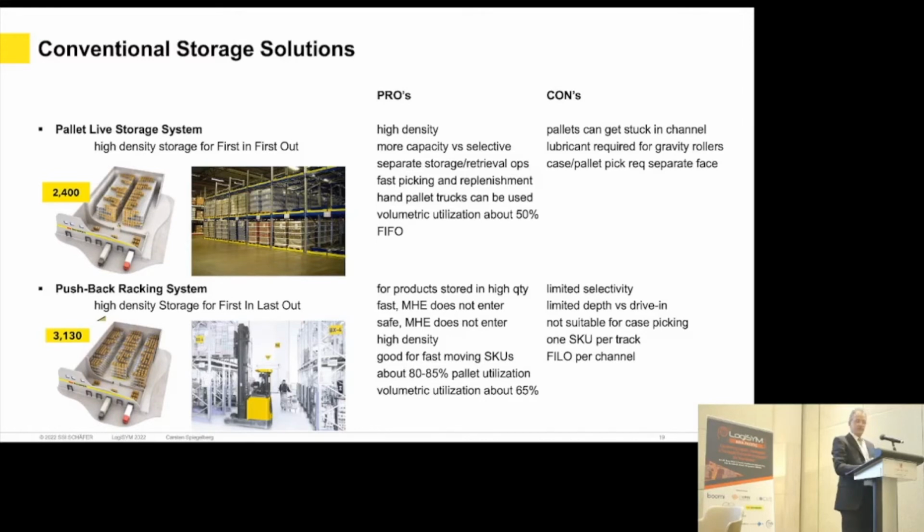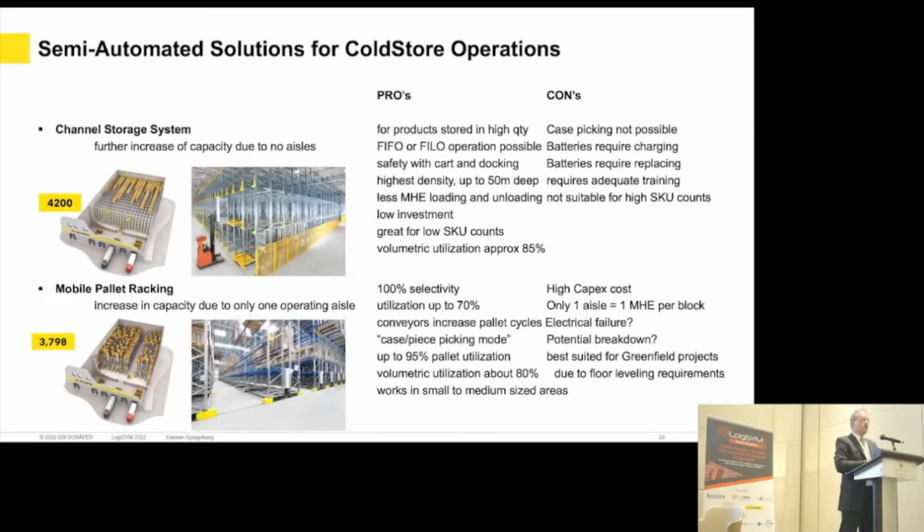And then we have the first step into semi-automated solutions, and I think that's where it gets very, very interesting for cold store operations. On one hand, we have the channel storage, which is an alternative to the drive-in racking. And then we have the mobile racking, which is an alternative to selective racking. So the first one, the channel storage, is again bulk storage. Yes, admittedly, good at the end of production. And mobile racking is giving us access to each and every pallet with a little bit of a throughput constraint that needs to be considered, but allows us to really fulfill orders down to case or piece picking level.